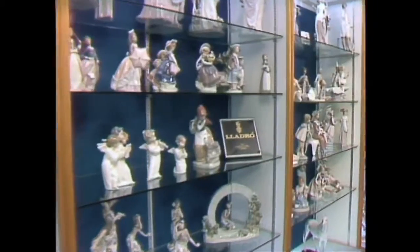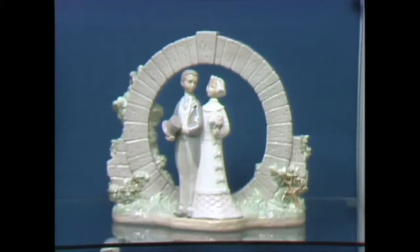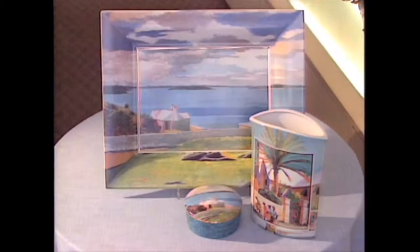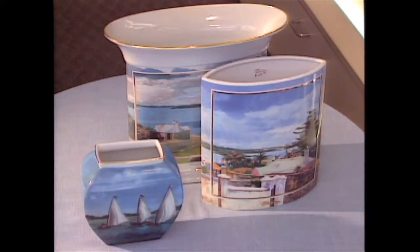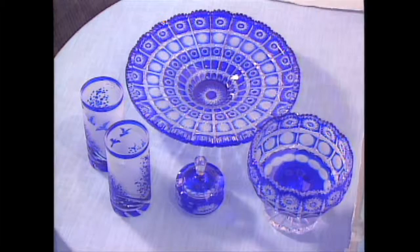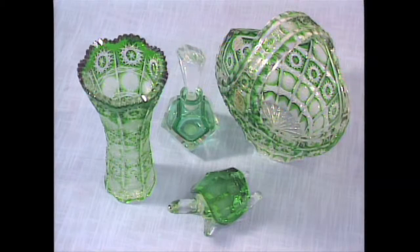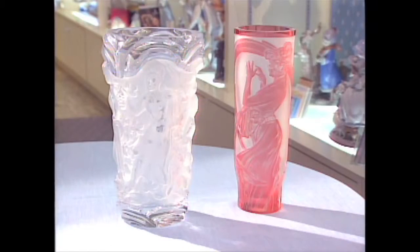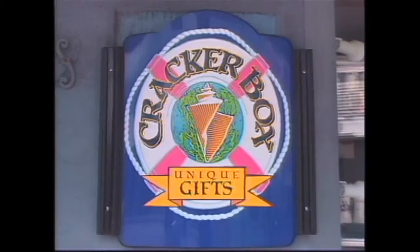If you're a collector of fine things, you'll want to visit Vera P. Card on Water Street. They have literally hundreds of beautiful porcelain figurines from world-famous names like Hummel, Yadro, and Goebel, and some rare and unusual pieces such as this collection created around works owned by Bermuda's Masterworks Gallery. Beautiful crystal is another great reason to visit Vera P. Card. And the best news is many of the stunning items are 50% less than prices back home at Vera P. Card.